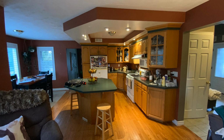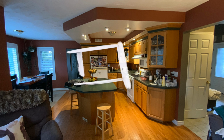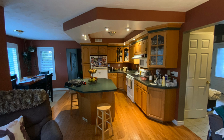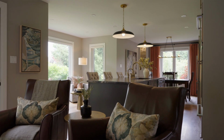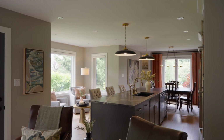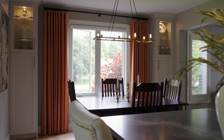So what we ended up doing was removing a wall to open up to the dining area. And then one of the challenges was there's two small areas off of the kitchen, and they didn't know what to do with these small areas. So once we removed that wall and opened up to the dining room, we were able to eliminate having a separate dinette.